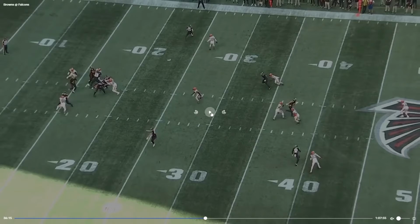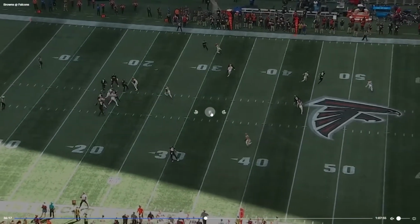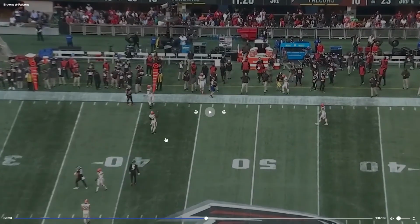Like, this is frustrating. Because why do you do this? And then you just kind of force it down and it's incomplete. Like, why? What was he looking at? What was he thinking was going to happen? There was nothing from the start of that play. There was nothing there.